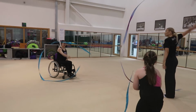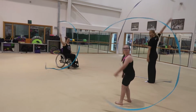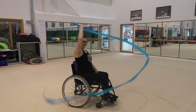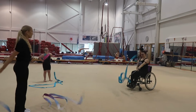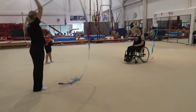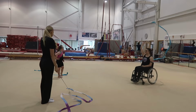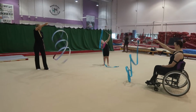So first up, we were giving ribbon a go, and it was a lot more difficult than I thought it was going to be. Just moving a ribbon in circles. It was very hard work on the arms. And then we were doing snakes, I think these were called. And then it was on to the twirls.